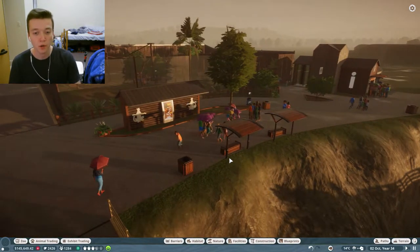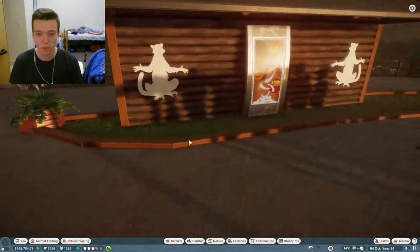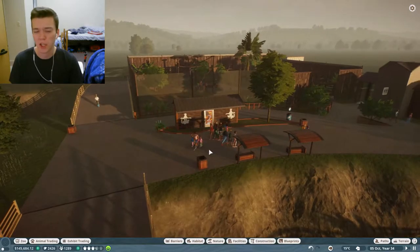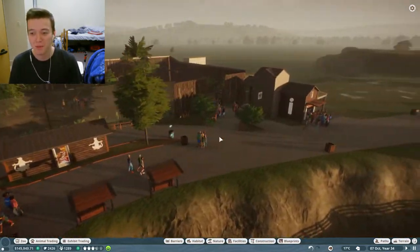Now, right over here, I did a little bit more decoration. Nothing too much. I hope this looks nice. I just threw some decoration right there and it gave it an oddly nice charm. Didn't require much effort, but still worked. Hey, it stopped raining. Awesome.